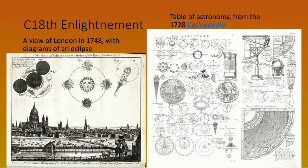And here's some more illustrations from works of the period. You can see here on the left there, pictures showing how the seasons occur, how eclipses occur. On the left there, you've got a solar eclipse, and on the right, there's a picture of how a lunar eclipse occurs. And then on the right-hand side here, you can see a book that's literally just covered in illustrations of equipment and astronomical objects of one sort or another, including an illustration of the moon.